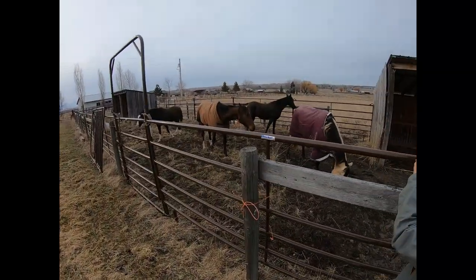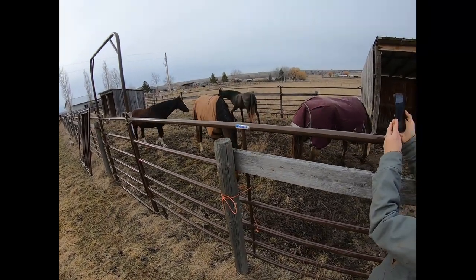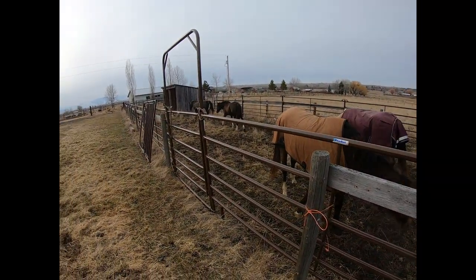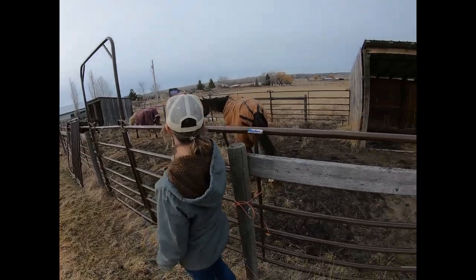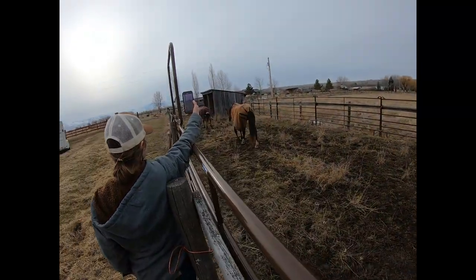Thanks for all the help and support. And we will keep you guys updated because we're starting on our boundary fence here probably this week. Getting it ready because we need to get some posts pounded in that we have over here. We've got 3 bundles of posts and we've got a lot of work, but we want to be able to turn these guys out so they can get full exercise.